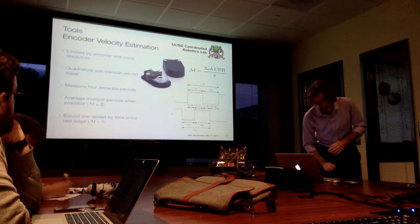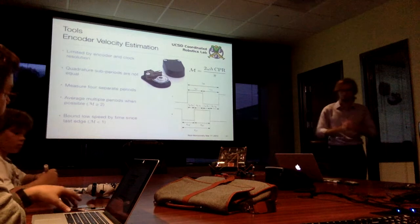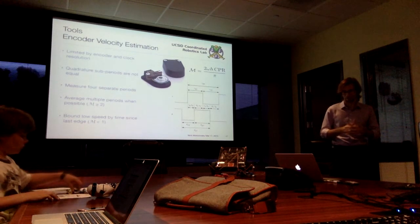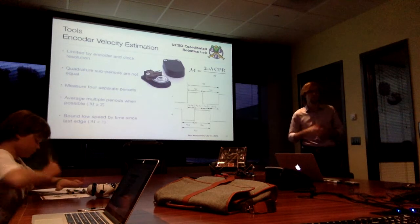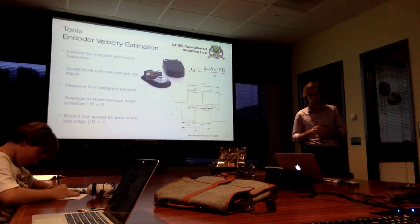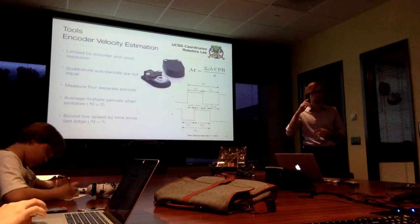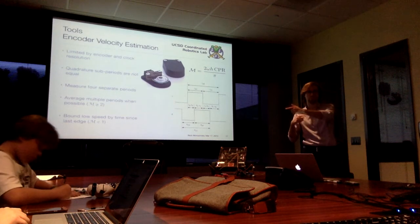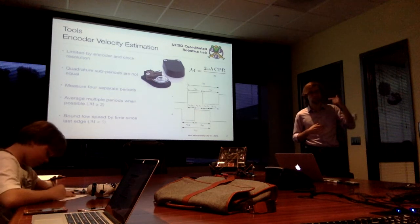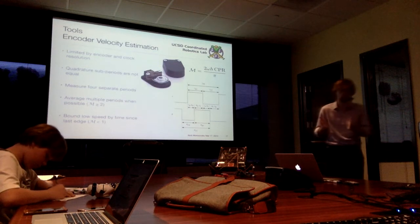Moving on. Encoders. Anyone used encoders? All right, yeah, they're great, but again, they're not perfect, and they're limited by the encoder disk resolution and the clock frequency you have available to sample it. So if you're trying to measure high speed, you have to make sure that your clock frequency is going faster than the encoder ticks are coming in. But if you're trying to measure low velocity, you have to make sure that the encoder ticks are coming in faster than your clock frequency. Otherwise, you just know that you're going slow, but you don't know how slow you're going.